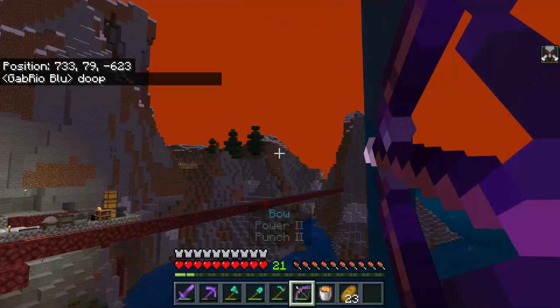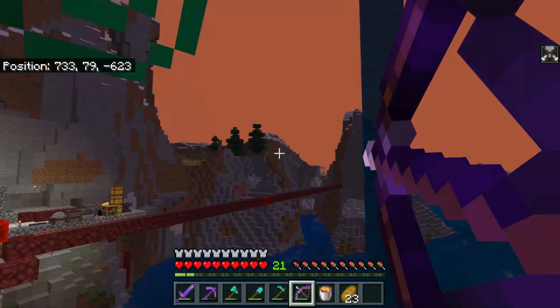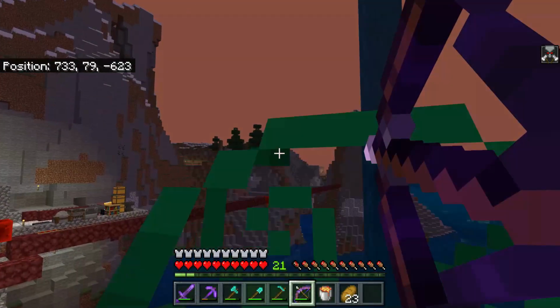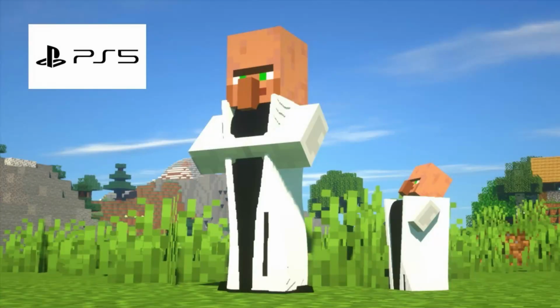On the other hand, the PS5 is a lot more stylish. It's an entirely different color, but it's white. Why not white? Well, white is the worst color to keep clean. It can start looking dirty fast. And is it just me, or is this PS5 looking kind of like a Minecraft villager?